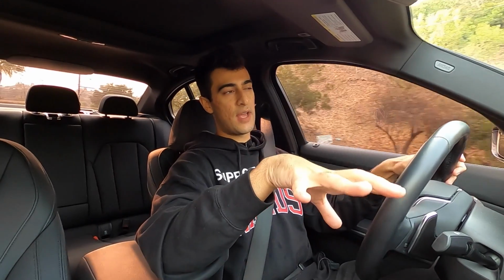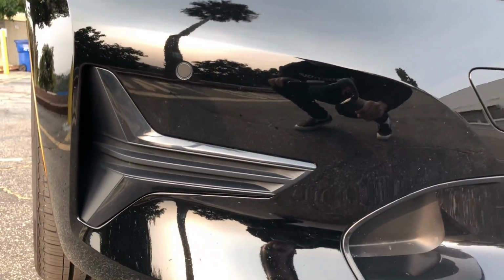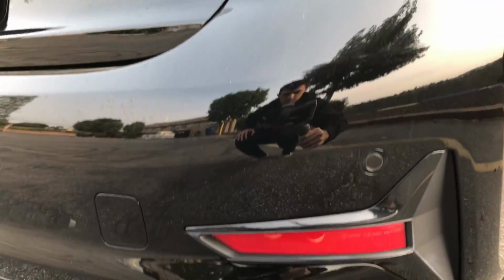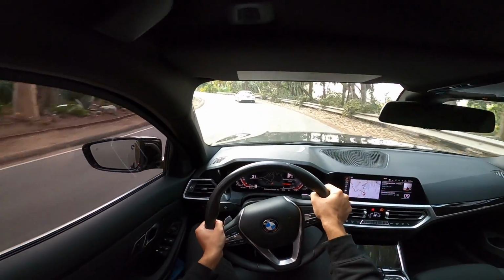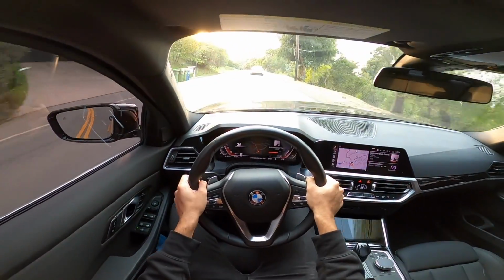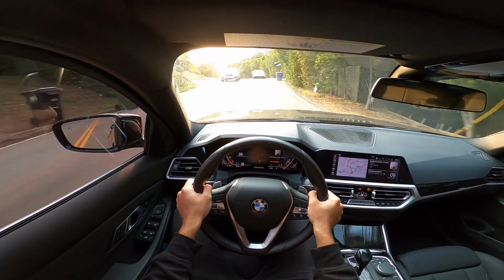And because this is a non-M Sport, I'm not a huge fan of some of the lower trimming on the front or the back. They have weird aero designed plastic. It's just not my favorite, especially compared to how a base Audi A4 looks. Although I would argue all those cars, the A4, the C-Class, and 3 Series look better in their sportier trims or body kits.